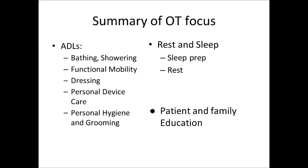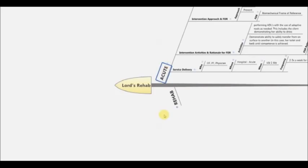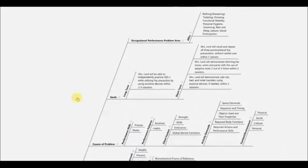There are hip kits that are available, and they can be used as adaptive tools to help the patient, such as Sophia Lord, do the activities that she wants to do. Acute settings in general are only a very short time frame. For her long-term goal, which is only going to be about a week long, we would like Miss Lord to be able to independently practice ADLs while utilizing hip precautions by using the provided assistive tools as needed within 2 to 3 sessions. We also have 3 short-term goals included.